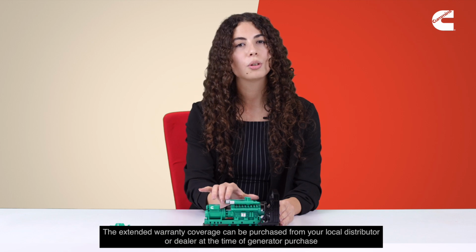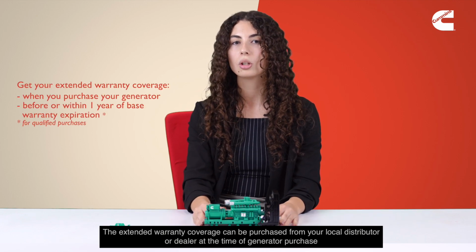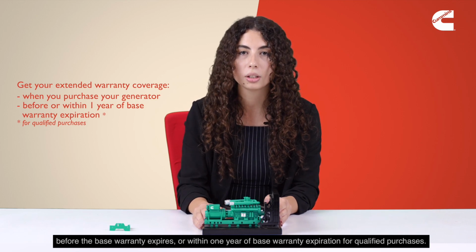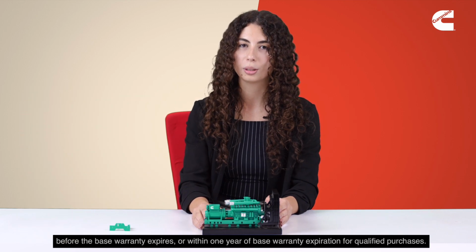The extended warranty coverage can be purchased from your local distributor or dealer at the time of generator purchase, before the base warranty expires, or within 1 year of base warranty expiration for qualified purchases.